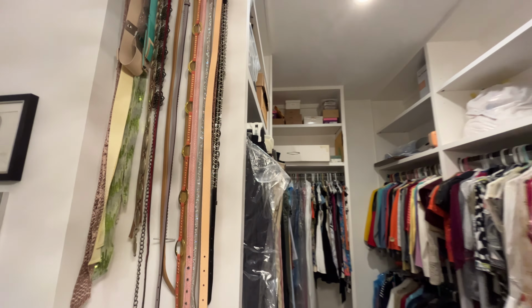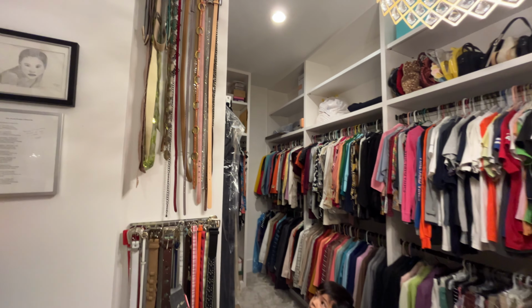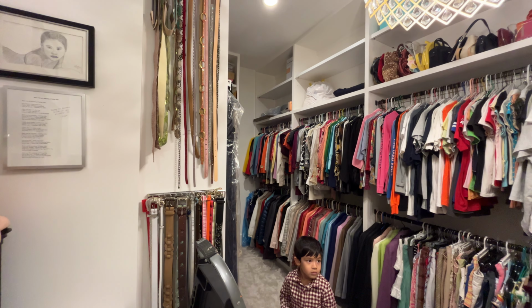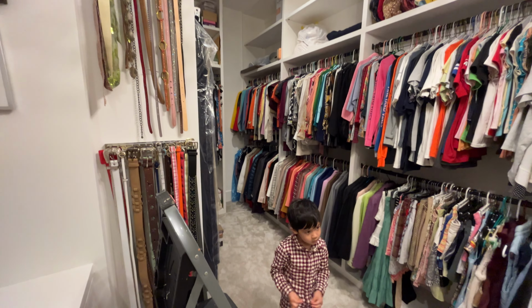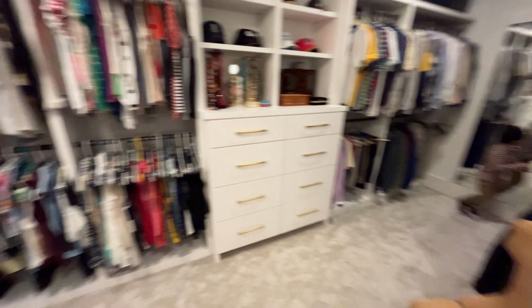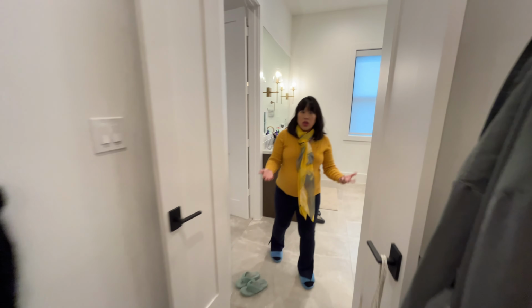Okay, our organizer also installed these racks for my belts here. It's about pre-planning, counting up how many little hooks they would take up, and therefore figuring out how many to install. And your organizer should discuss with you, of course, before starting to drill, which she did, where you would want things placed and maybe how many, things like that.